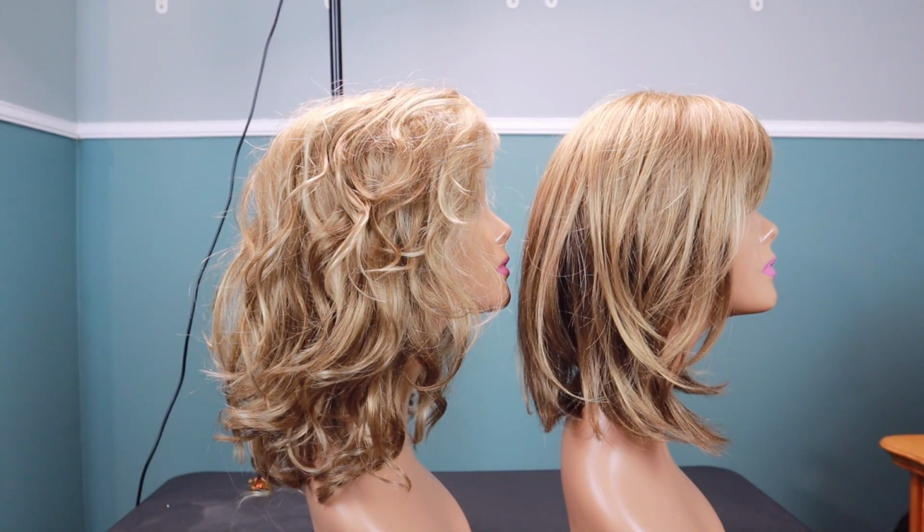All right, so we've got a couple of what I would consider dark blonde wigs. Some may call them light brown. This is another one of those situations where it's your own perspective that really makes a difference. And as a natural brunette, my hair is dark brown naturally. These are very blonde to my eye.